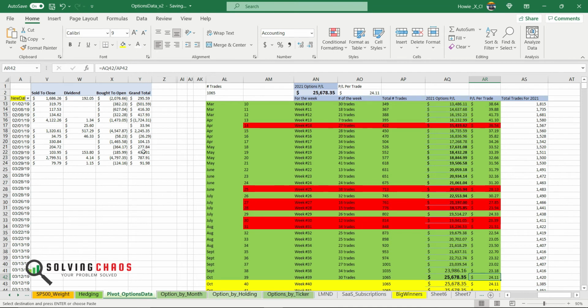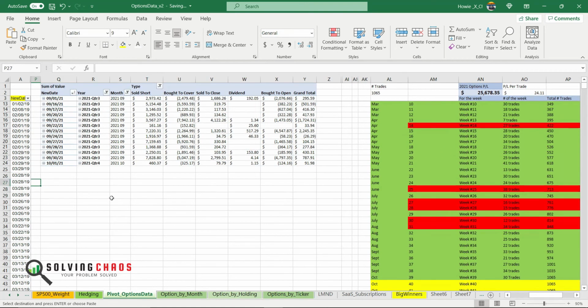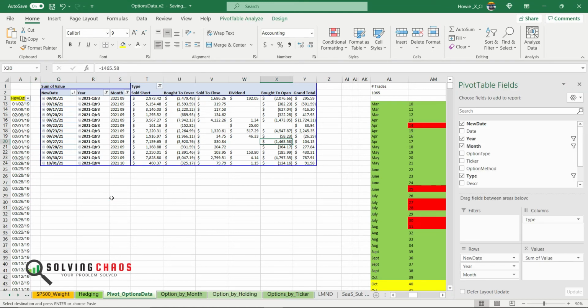So you can see this last week here, if you go to my daily data, this is the pivot table. So this last trading week brought in this data here. Okay, so that looks pretty good to me. And now let's talk through some individual trades.